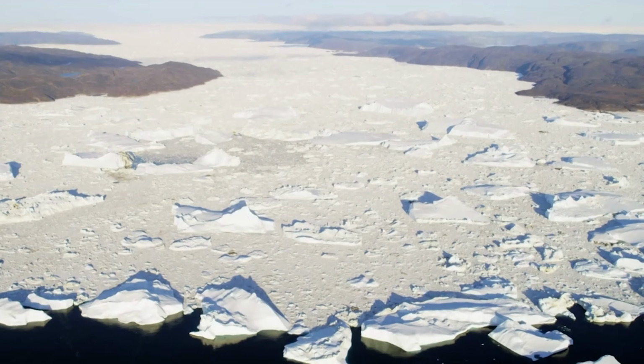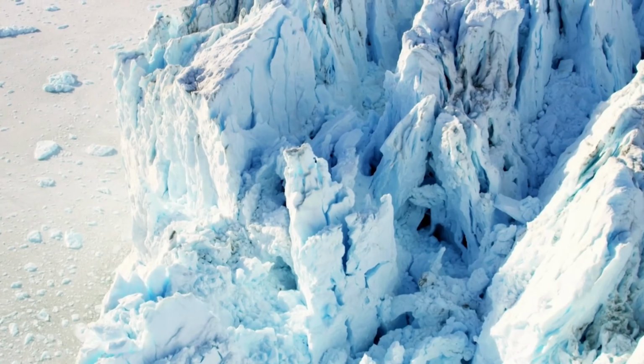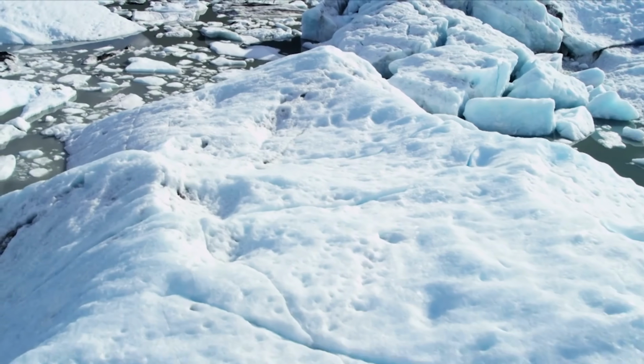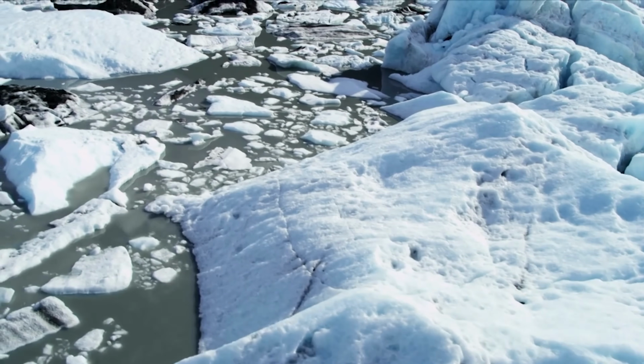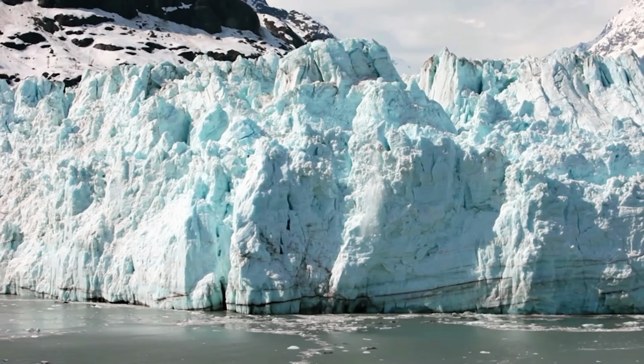And as temperatures rise, the speed of the glacier will actually increase. And of course, the faster that glacier is moving, the more of that ice is going to end up in the water each year. Melting Arctic ice disintegrates spectacularly into icebergs.